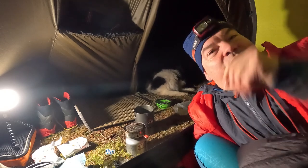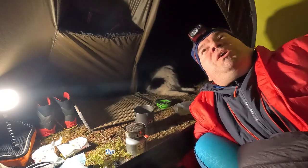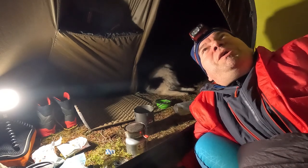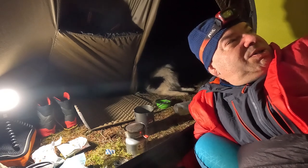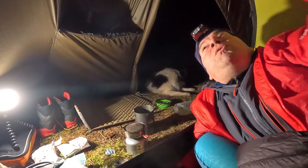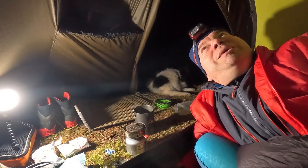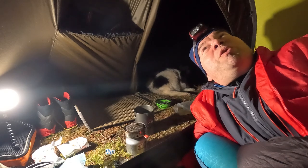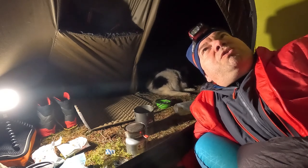It's ridiculous. It's so mild. There's even flying bugs around here. I've got one at the back of the tent. And then there's two up here. There's three, four. In the middle of February, and we've got bugs flying around. It's crazy.